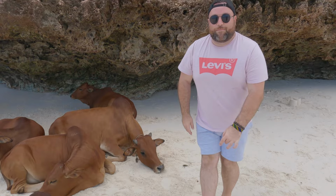This must be the weirdest place to find cows on the beach. But they are owned by the farmers that are around here. And actually, I was talking to the taxi driver on the way up to Nungwi, where he was telling me that cows are actually quite expensive here. It would cost you over $1 million to buy a cow.